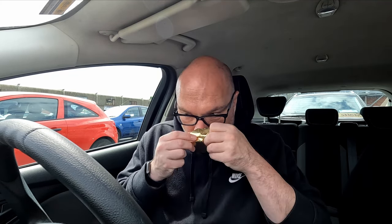Can't open it. Oh, jeez. Lovely. It actually smells like a proper chocolate wafer thing, doesn't it? Like a Knoppers or something.